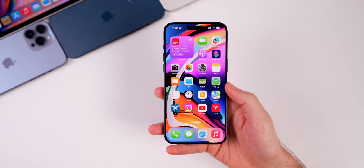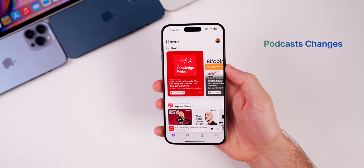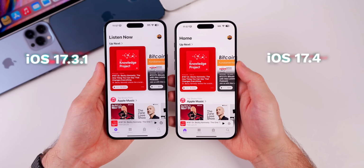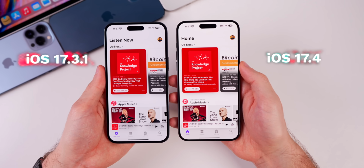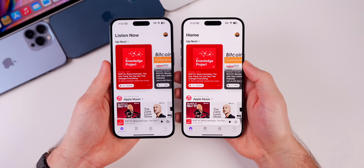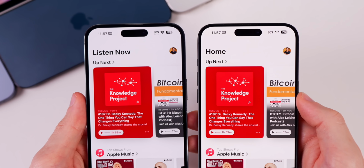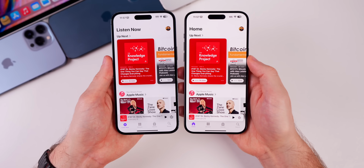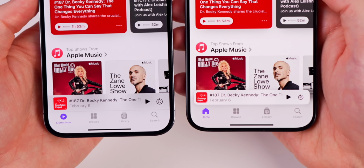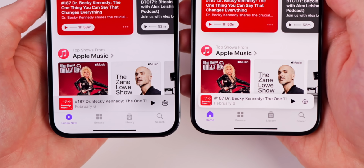iOS 17.4 includes some major changes to the Podcasts application. So if we go ahead and open up Podcasts, I will have 17.3.1 on the left, 17.4 on the right throughout this video. You can see right away some changes here. First off, in the top left, you will notice that Listen Now is now Home. And also down in the bottom tab bar, you can see that Listen Now is now Home in 17.4, and there is also a new glyph icon to replace the play button.